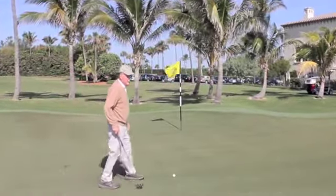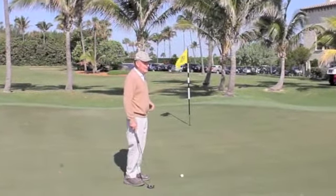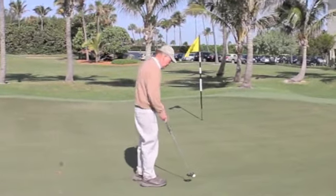We're on the 18th green at the Gulfstream Golf Course, and you can see the ocean, you can see the waves, so it's perfect. So if I can make this putt, it'll be more than perfect.